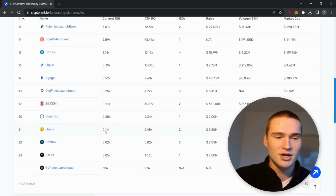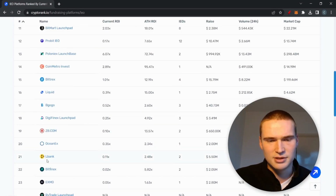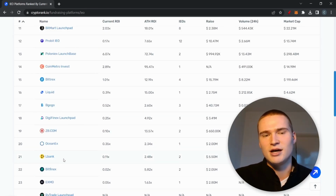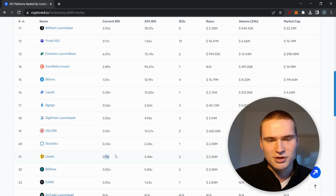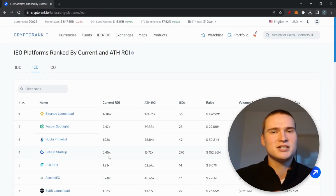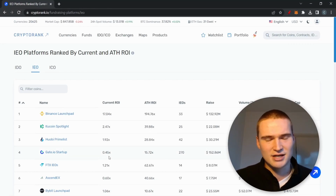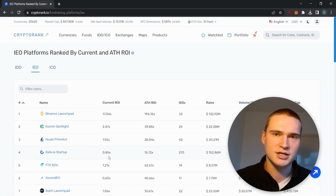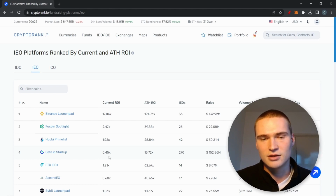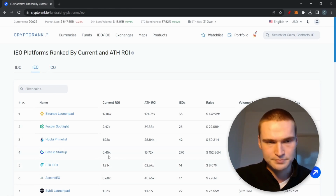for example, LBank lists a lot of projects where a lot of them actually drop down. You can see 0.11. So even though initial exchange offerings are often good, it really depends on the exchange. And overall, the rule of thumb is the smaller the exchange, the worse the listing or the IEO.